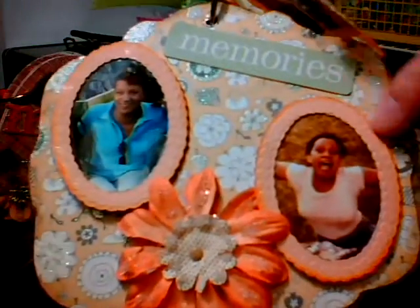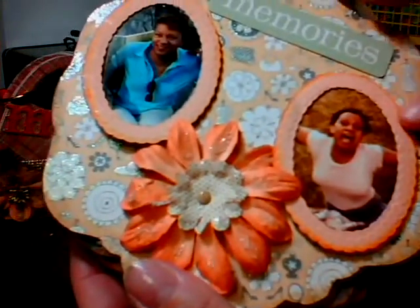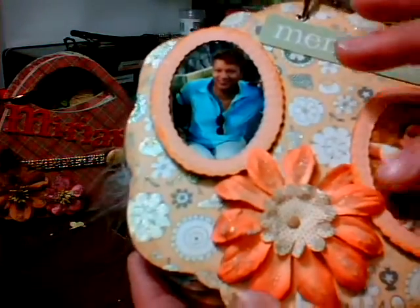And on this one, again, it's Cuddlebug that I got at Big Lots. I should say, yeah, I got these. And they're oval, so I cut them, embossed them. And that's a Prima flower that I put diamond dust on. And then just put memories on top.